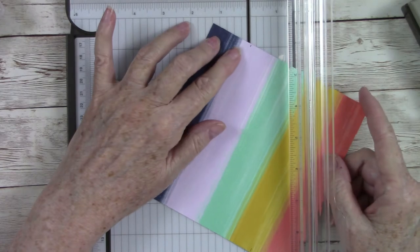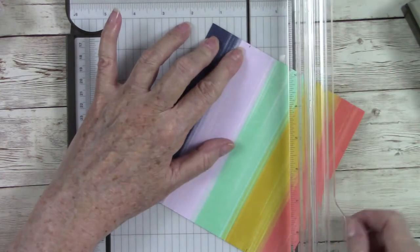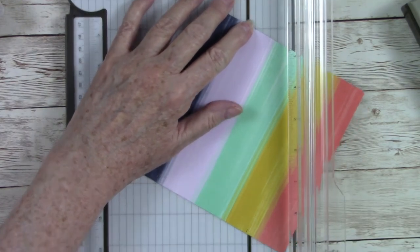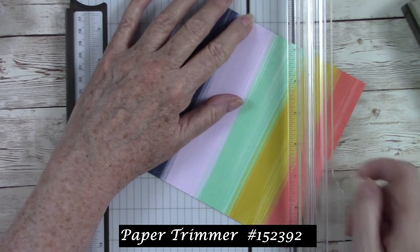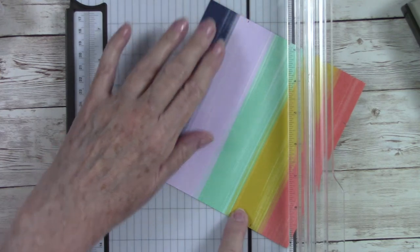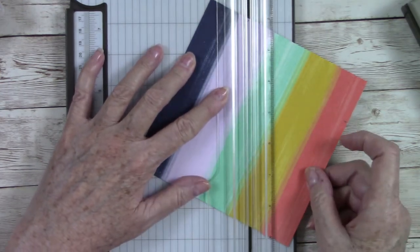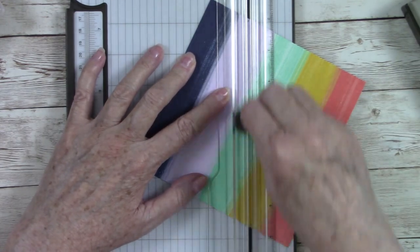And what you're going to do is take your tick mark and line it up in your trimmer and then hold it and pivot that bottom side right here all the way around into that track. You want both of those to line up in the cut track. And you're going to close your arm down, making sure that they are in the track, and you're going to slice.